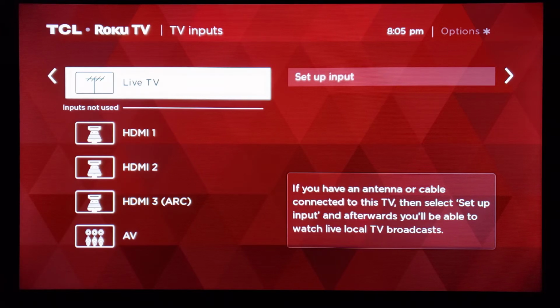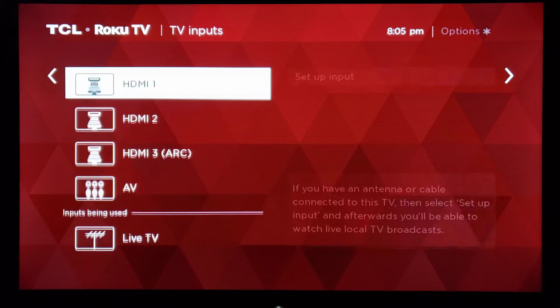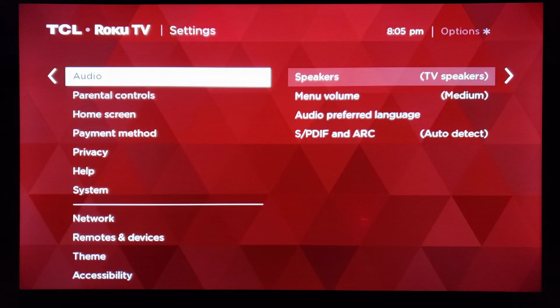So you can put in your DVD player. You can obviously hook up cable if you have cable from this. It also comes with one USB port, which is pretty cool. So that means you can put a flash drive in there if you want, and load stuff from your computer or movies and videos and play it on here as well.